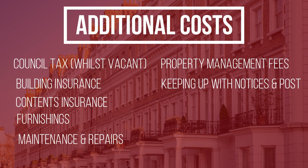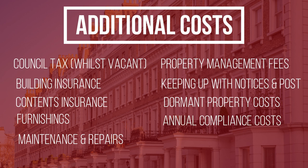And when properties are unoccupied and they settle, dormancy issues might arise with pipes, boilers, and other maintenance and repair issues you're going to want to set aside funds for, to make sure when they do arise that you're able to cover them. In addition, there's annual compliance issues like gas safety checks and security and oversight, especially say if you own the property in an offshore vehicle. There might be costs associated with maintaining that entity and staying in compliance for those overseas vehicles.